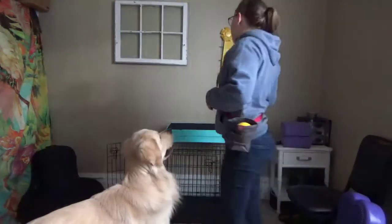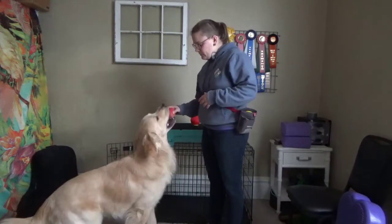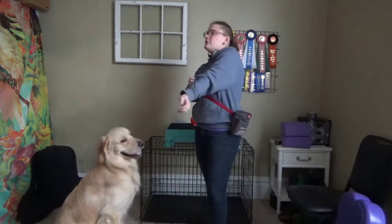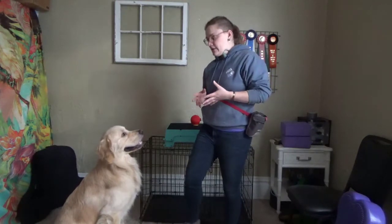The main difference is going to be that if you're using a toy reward, you want to be able to get it back from the dog relatively easily. So if I give my dog a toy, I want to be able to get it back from him without having to chase him down or having to rip it out of his mouth. So you can go back and watch the trade videos where it talks about trade versus give. So you can use either one of those in this situation. You may need to use trade for a little while until the dog starts to get the hang of it.